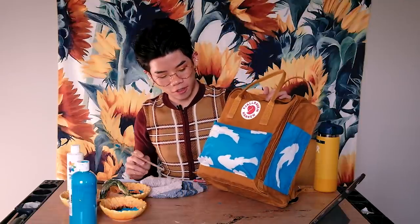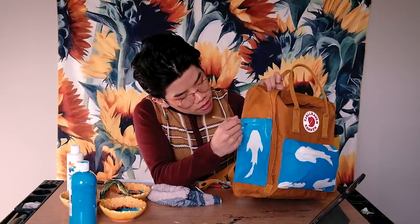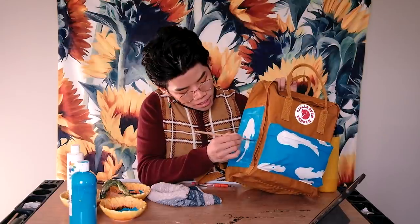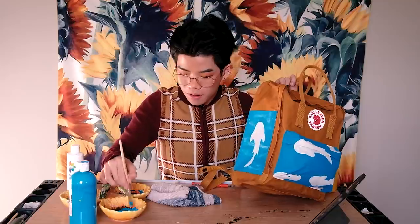So gotta let this dry again. No, if anything, don't let it dry. Let's start doing some highlights. So I'm gonna take a little bit of white and just start to do like this. Make it blend in. Oh my God, that dries so fast. I wish it was oil paint. This dries like instantly. What the heck? Oh, this is gonna be a shit show. Oh, that looks terrible. No, no, no.